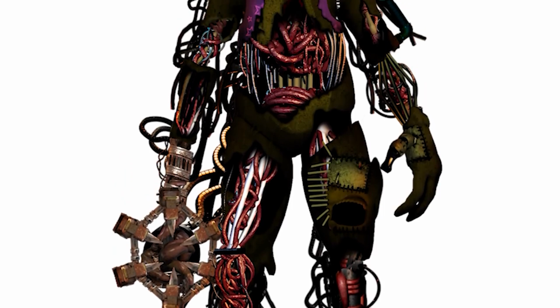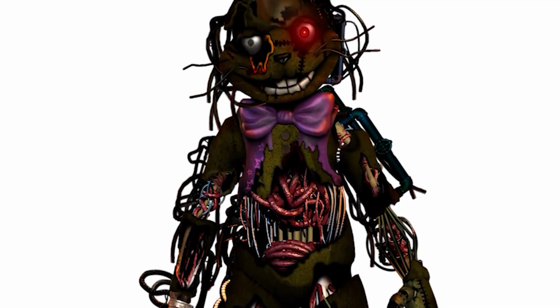The glowing red eyes with the combination of all the wires and missing parts is absolutely horrific, and the arrangement of those wires to look like intestines and like a heart around the torso is incredible. GLITCHTRAP not being an animatronic aside, this thing is just beautiful.